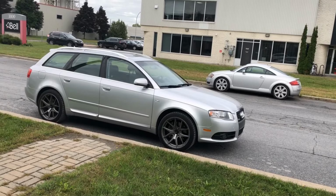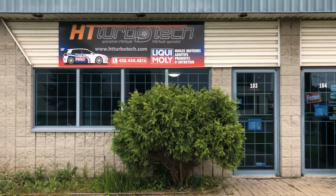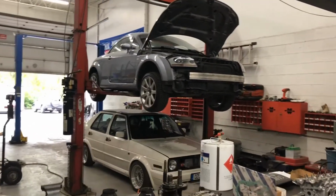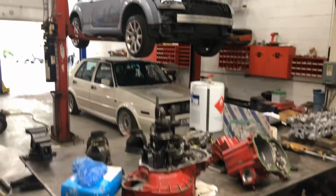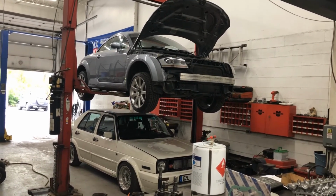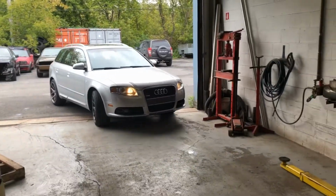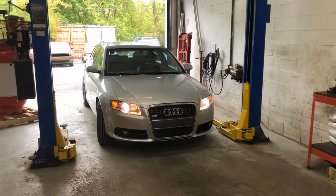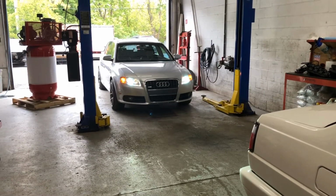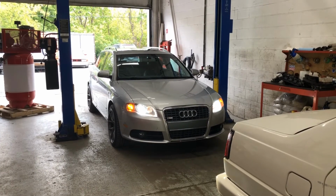I live on Montreal's beautiful South Shore, and the nearest shop to my home is HT TurboTech. Oh my goodness, I am getting very, very excited. I know I'm taking my car to the right place when you walk in the shop and you see a transmission on the bench, a Mark II Jetta under the lift, and a TT hanging precariously over it. Oh boy. Oh yeah, and I have a little bit of an exhaust leak, so my buddy Dan here at HT TurboTech is going to check that out as well.